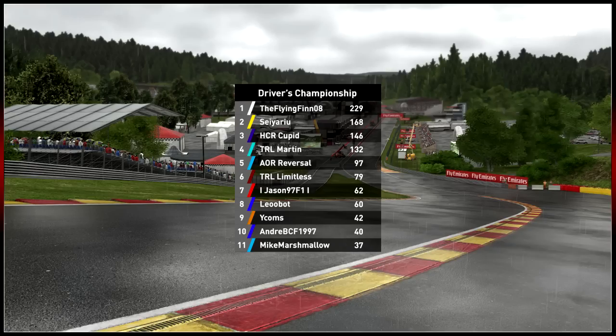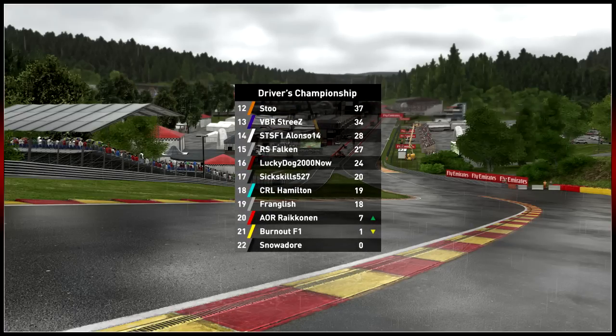Jason's 2 points only ahead of Leobot for 7th there. Ycoms only 2 points ahead of Andre for 9th, and then 3 further ones down to Mike Marshmallow, who I believe was not on the grid today. I think worth pointing out that the top 5 in the championship here were also the top 5 of the race. Not necessarily in that same order, but all of them finishing in the top 5. So I think if nothing else, today proved that the best drivers finished in the top 5 because they really deserved it. I mean, it was not easy for anybody out there.